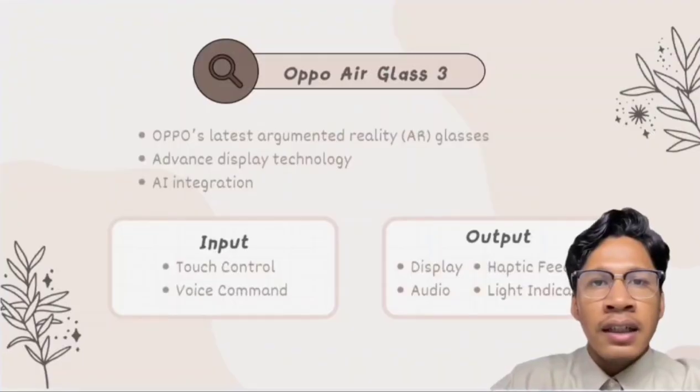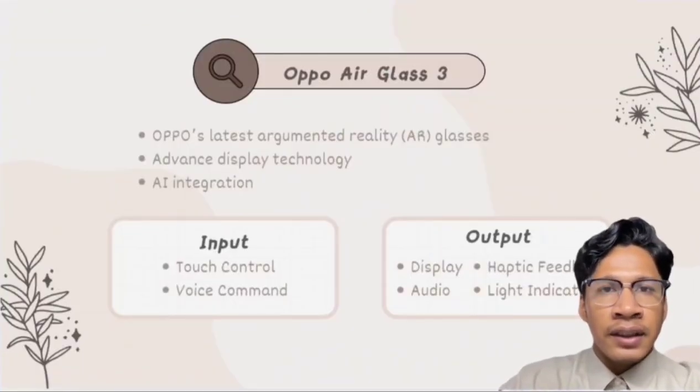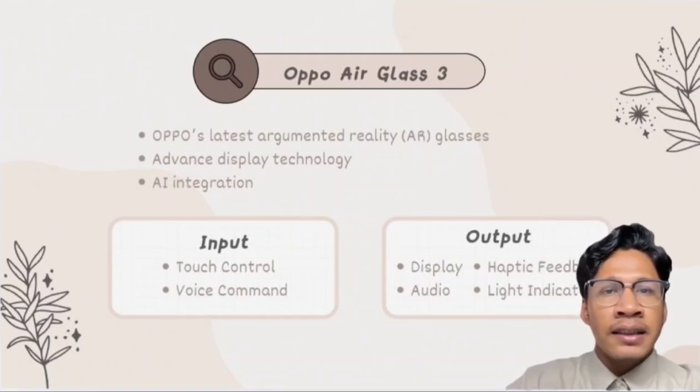Now let's look at the last product for our presentation, which is the Oppo Air Glass 3. Oppo Air Glass 3 is the latest prototype in Oppo's series of augmented reality glasses designed to enhance our everyday experience with the power of AI and advanced display technology.